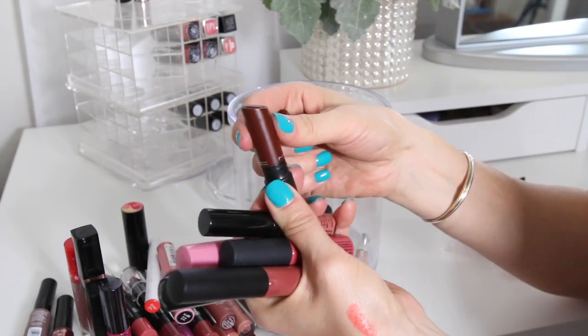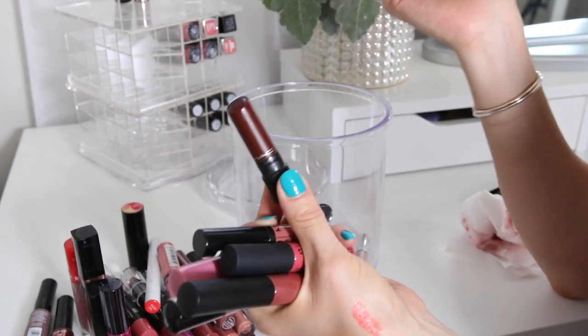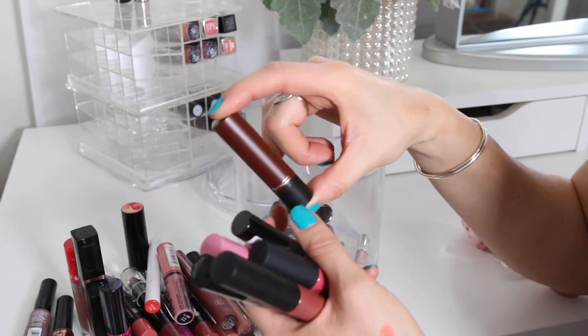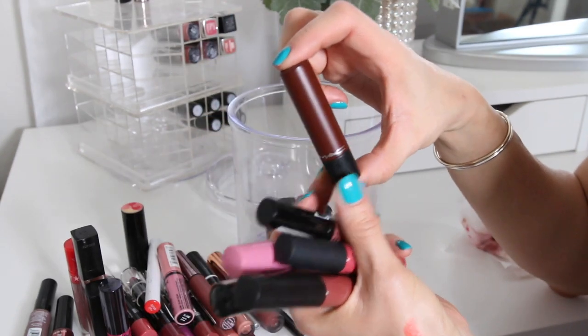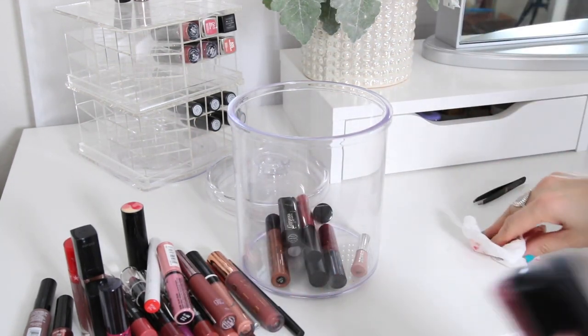This is by MAC. Can I back to MAC this? Do you guys know? Let me know if I can back to MAC this. I don't really buy a lot of stuff from MAC, but if I can back to MAC some stuff for one lipstick that I'll actually wear, then I'll do it. But I'm gonna get rid of that. And then the rest are just kind of random. So I'm getting rid of all of these.